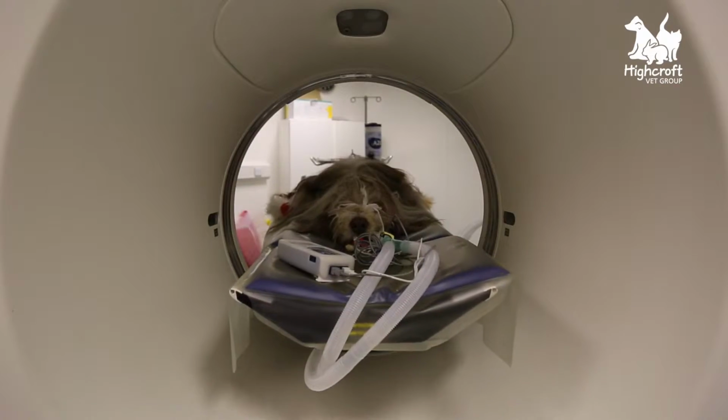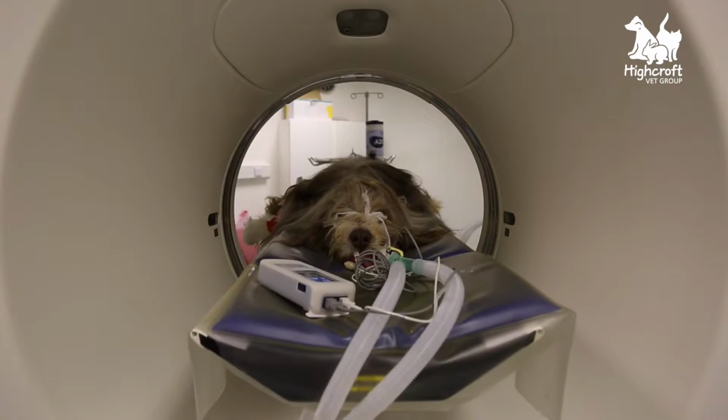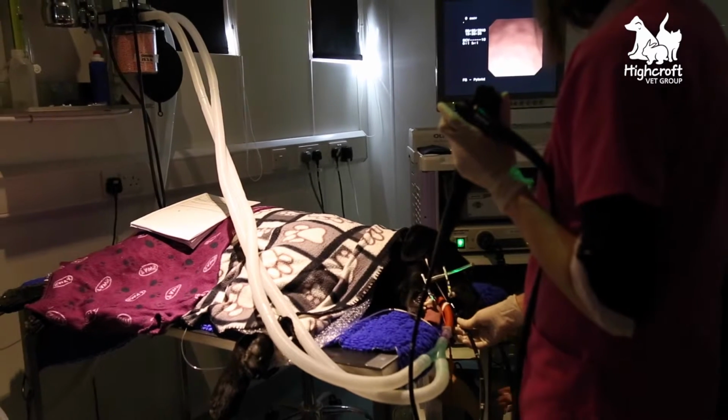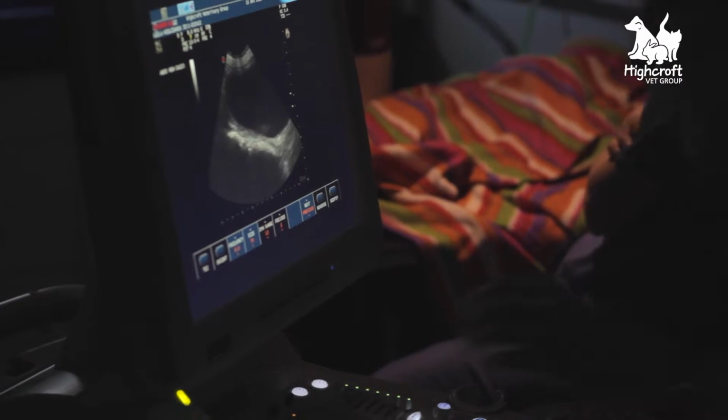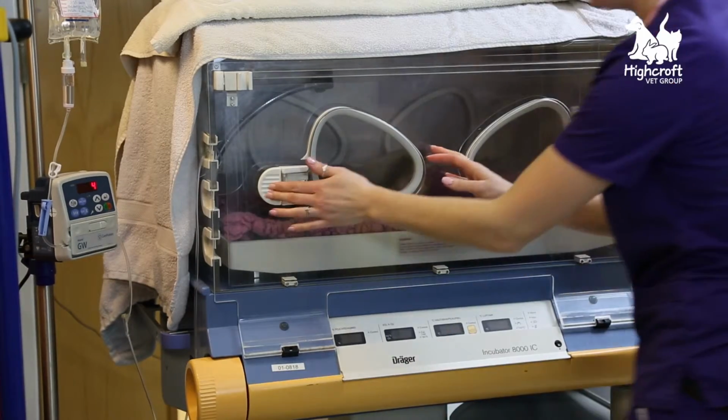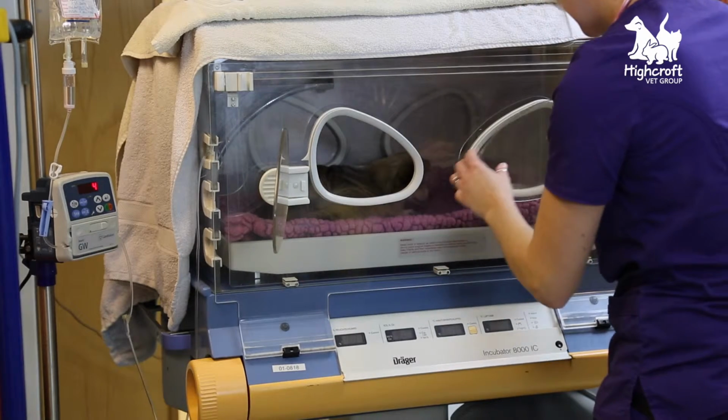Working at Highcroft, I'm really lucky because I've got access to loads of fantastic facilities. Not only things like a CT scanner, we've got ultrasound machine, endoscopy. We have quite a lot of equipment that isn't in your normal vet. So we have a very high level ultrasound scanner, the sort of thing that's used to scan hearts in children at Great Ormond Street. We have an incubator for paediatric patients or for smaller patients.